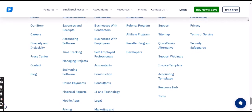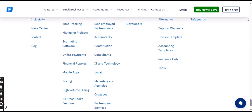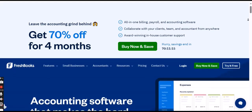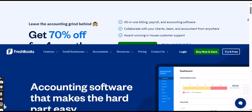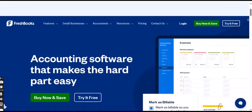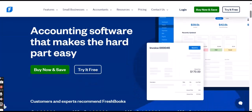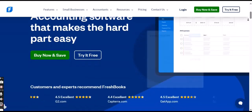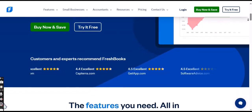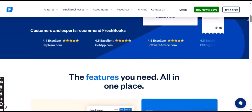Online payments. FreshBooks integrates directly with various online payment gateways, including its own FreshBooks payments powered by Stripe, and others like PayPal and Stripe. This allows your clients to pay you directly from the invoice with a credit card or bank transfer, ACH. Offering easy payment options significantly reduces payment delays. Deposits. For projects requiring upfront capital, you can request deposits directly on your invoices, improving your cash flow from the start.